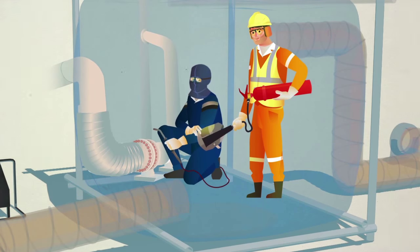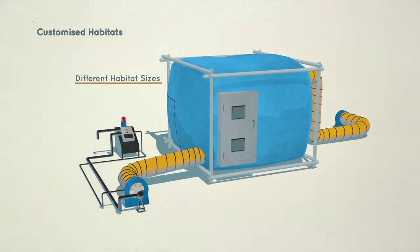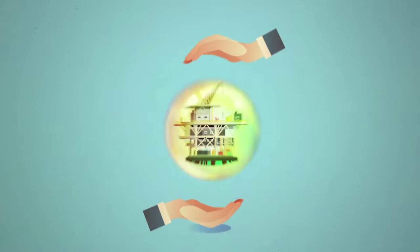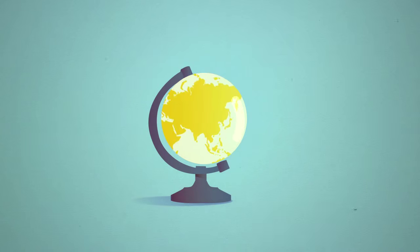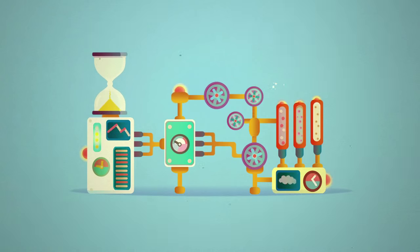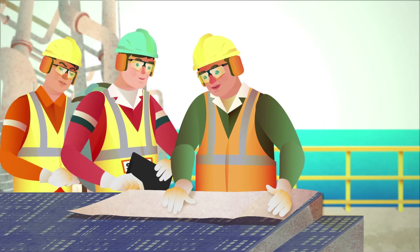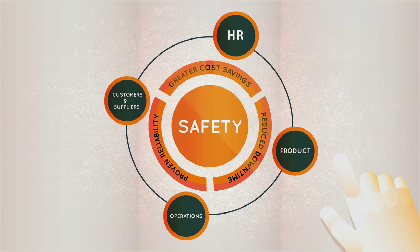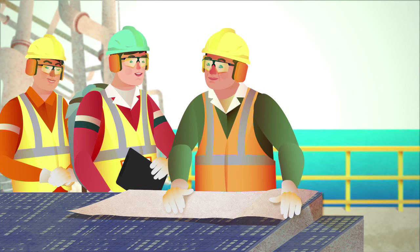In addition to our standard habitats, we also offer customization for greater flexibility and enhanced safety to suit your project needs. By averting potential accidents, we are safeguarding your bottom line by saving you time and money, while boosting your production efficiency. We are committed towards the highest standards of quality and safety to protect your employees and assets, as well as Joe and his fellow technicians.